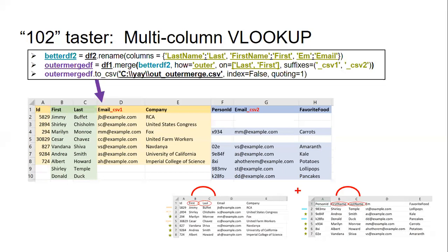And then we're going to say that we want to take df1 and dot merge it with betterdf2. This how equals outer means that we want every row from both spreadsheets, whether it's got a corresponding match in the other or not. The other 2 major kinds are called left and inner. Inner means only people who are in both spreadsheets. Left means only people who are in this spreadsheet, not people who are only in that spreadsheet, but give me some details from the second spreadsheet if they do appear there.